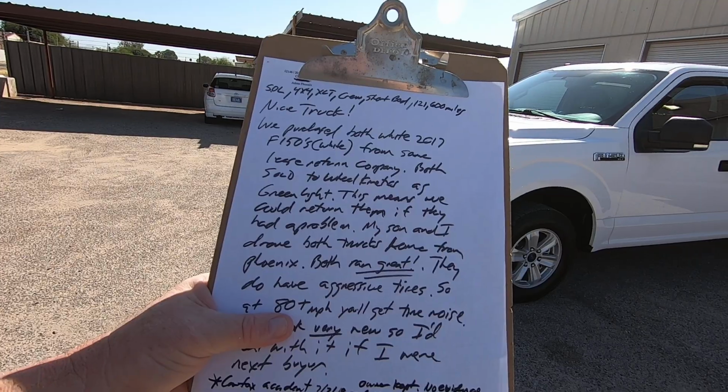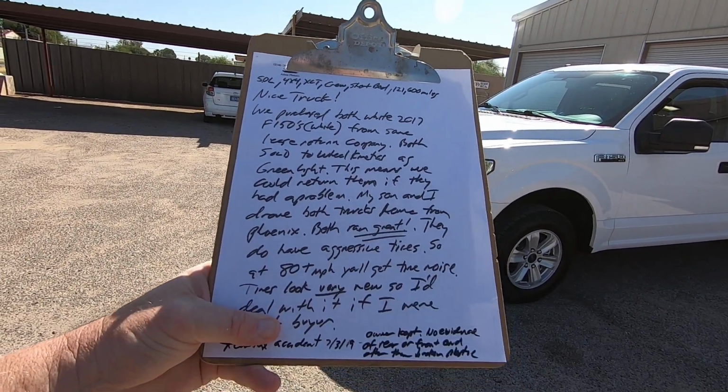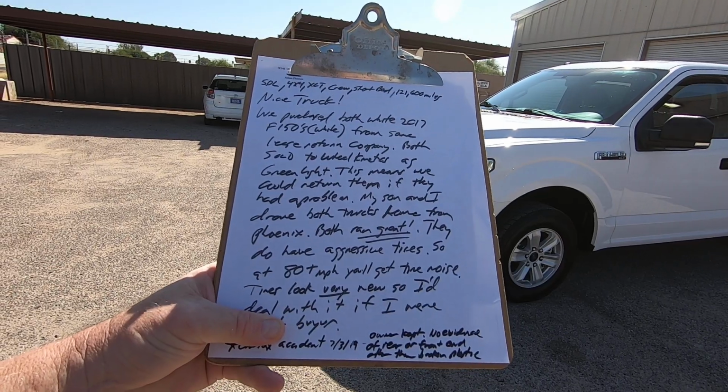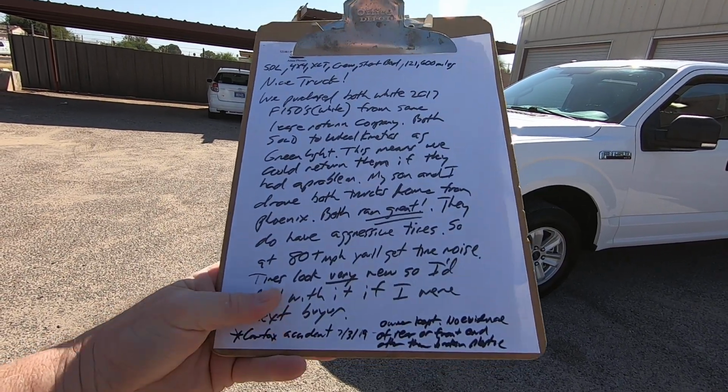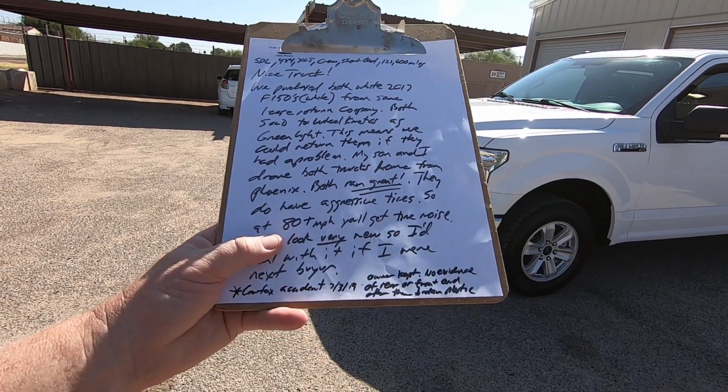My son and I drove both trucks home from Phoenix. Both ran great. They do have aggressive tires, so at 80 miles an hour, actually it's more like 90, you'll get some tire noise. Tires look very new, so I'd deal with it if I were the next buyer.